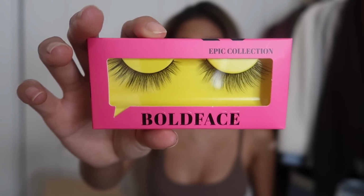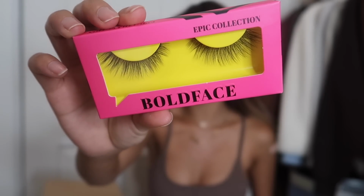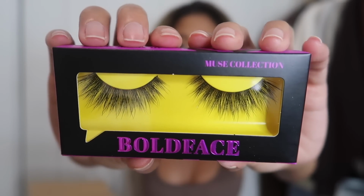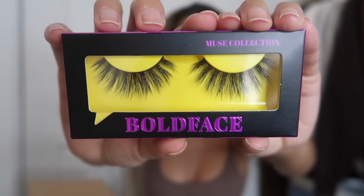They are so pretty. From their Epic collection, I have Dream Big. They're very wispy and fluffy and also natural looking. This is called Wings Galore and it's so pretty. They look so fluffy, guys, and beautiful. This is called Spice Up. Look how beautiful they are, guys. Bring It On, which is this one here.